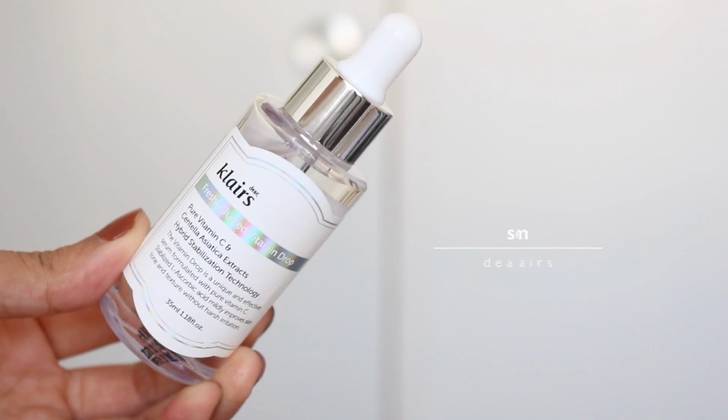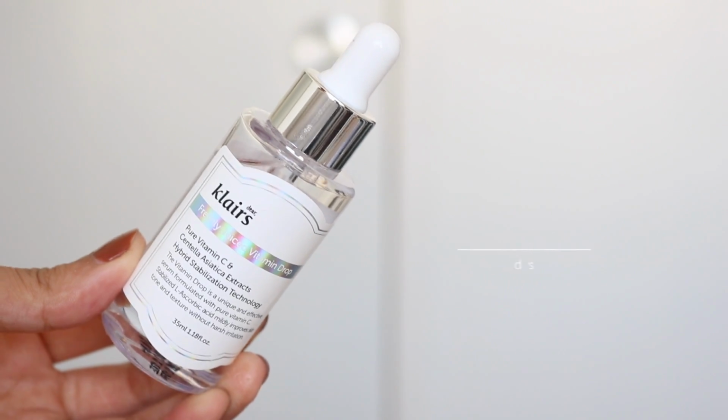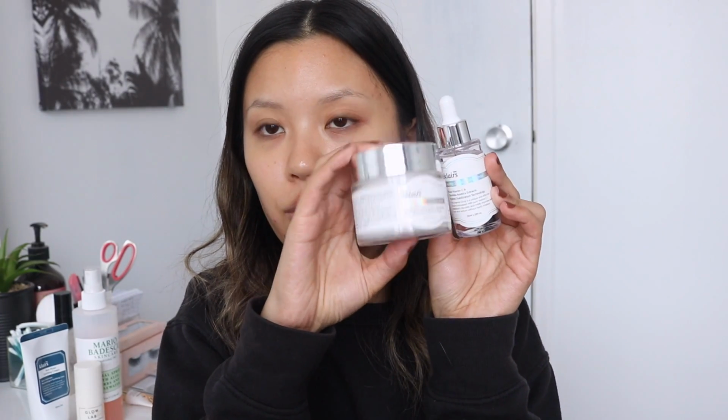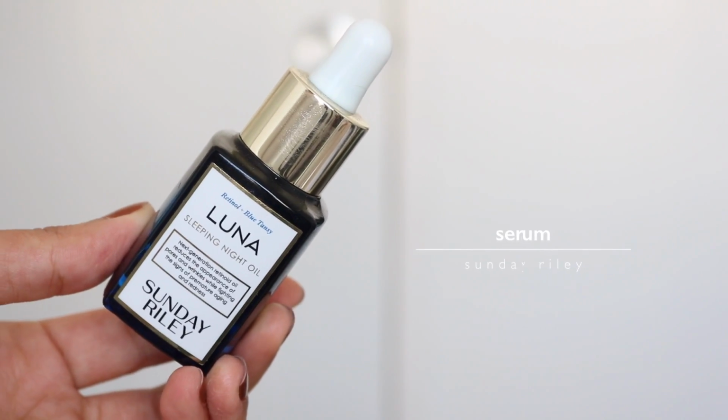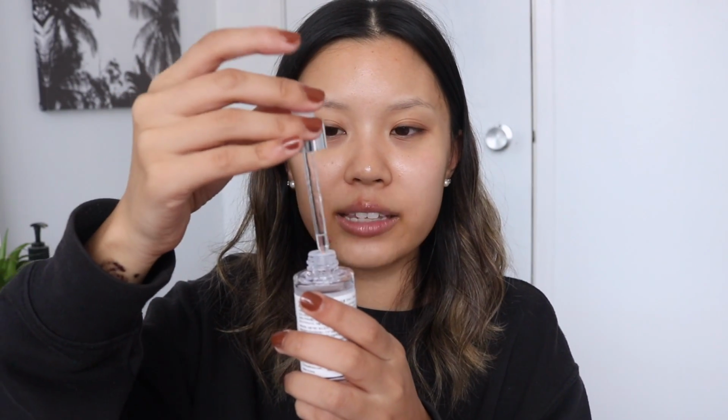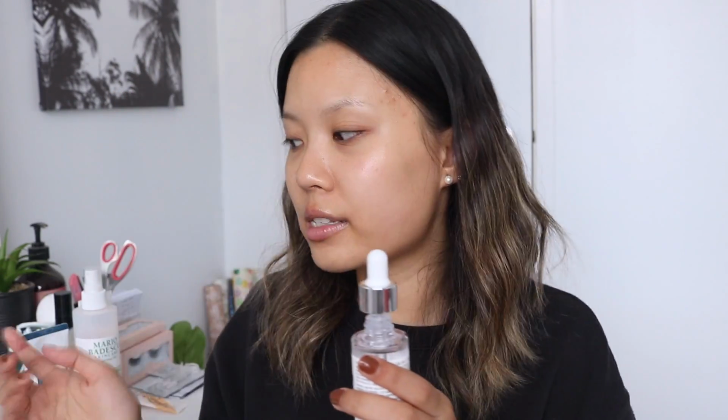So the first one is the Dear Klairs Freshly Juiced Vitamin C Drops, which is the same line as the mask as well. And then the other serum I have is the Sunday Riley Luna Sleeping Night Oil. I'm going to use the Dear Klairs one because I've just been really liking this. I just feel like this one is very light and gentle on the skin. The Sunday Riley one's a little bit thicker. You definitely want to use it when you're about to go to sleep because it makes your face look so shiny.